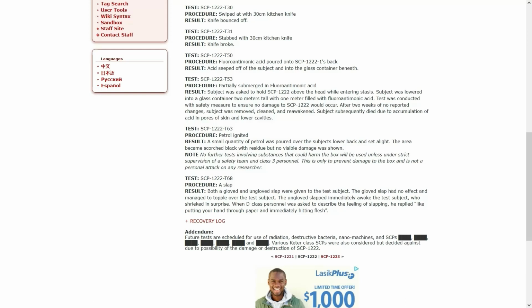Subject was lowered into a glass container 2 meters tall with 1 meter filled with the acid. Test was conducted with safety measure to ensure no damage to 1222 would occur. After 2 weeks of no reported changes, subject was removed, cleaned, and reawakened. Subject subsequently died due to accumulation of acid in pores and skin and lower cavities.